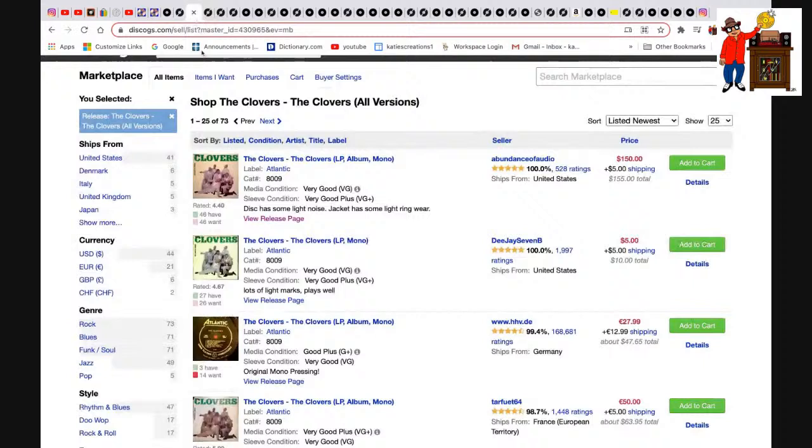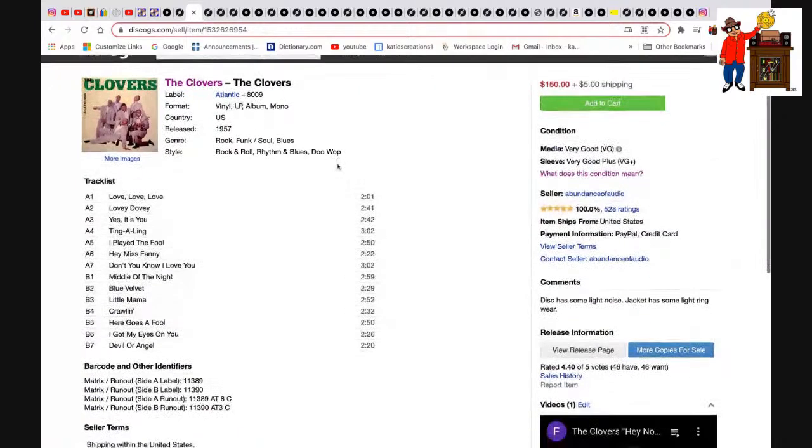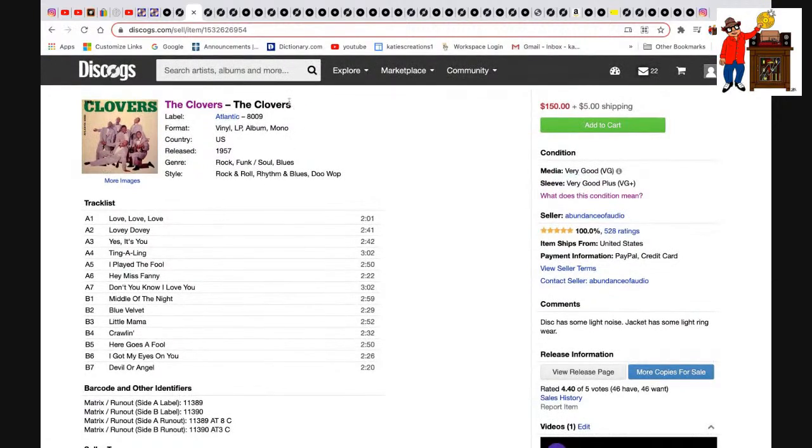And when you're using Discogs, you'll see that they always list the media condition and the jacket condition here in the marketplace. And then of course this one, you can see it's in a really, really good condition for this record, because this record is not the easiest to find. So if you click on it here, it will tell you the matrix numbers, so you can verify that it is a true first pressing or original press.